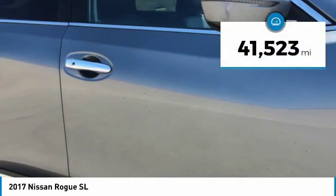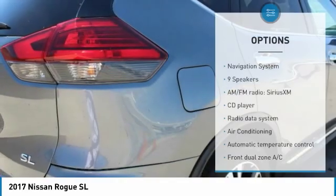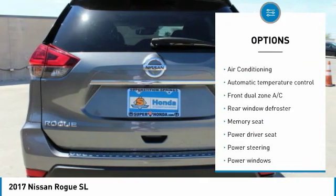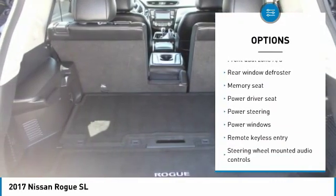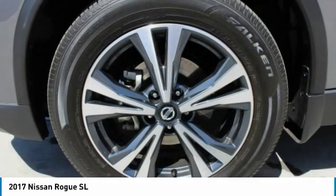This vehicle has less than 45,000 miles. Here are some of this vehicle's great options: traction control, navigation system, power liftgate, air conditioning, dual airbags, power steering, 4-wheel disc brakes, power windows, electronic stability control.